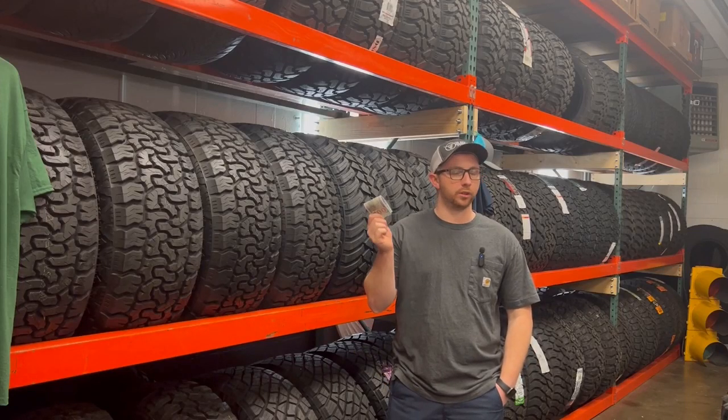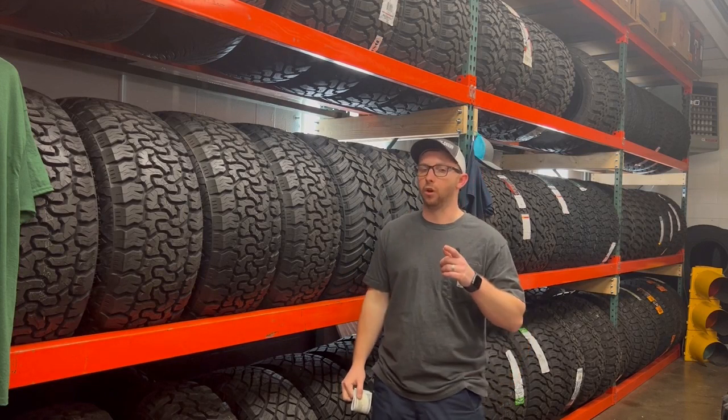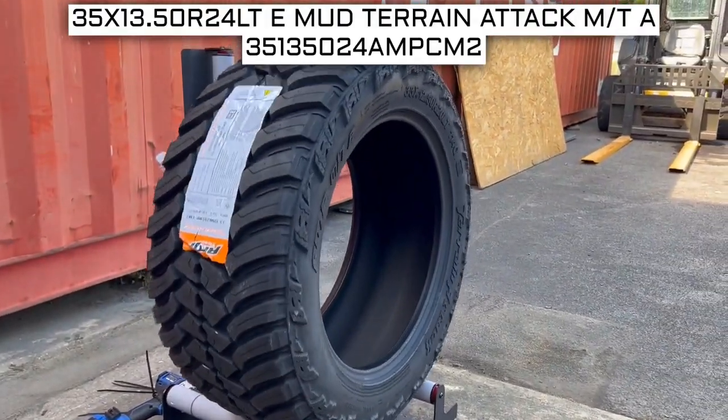Is this set worth your hard-earned money? I'll be diving into the features, specs, and giving you a general overview about this set of tires. Today we are looking at 35 by 13.5R24 Amp Mud Terrain Attack MTA tires.